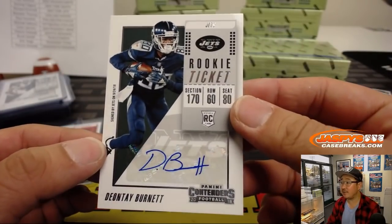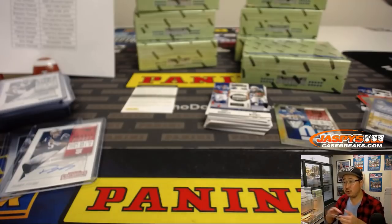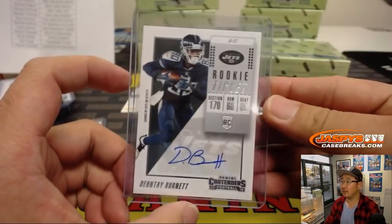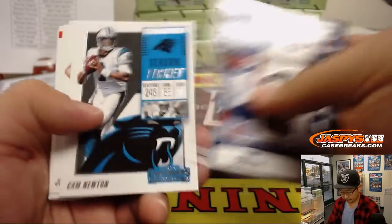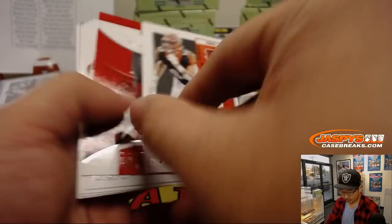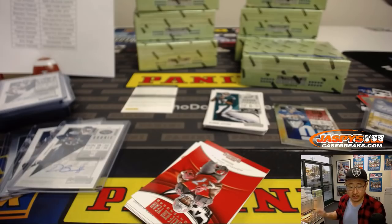For the Jets, we have Deontay Burnett. When is Random Teams 2? Did it sell out? If it sold out, it'll be right after this. Sam Hubbard, rookie ticket autograph for the Bengals. I'll go to Jerry Bennington.